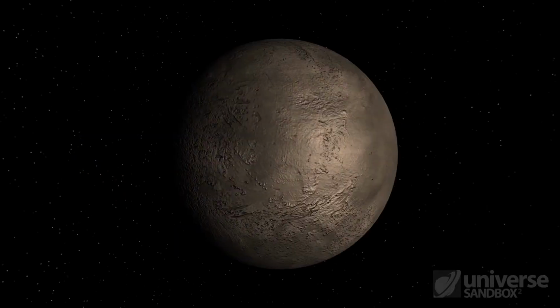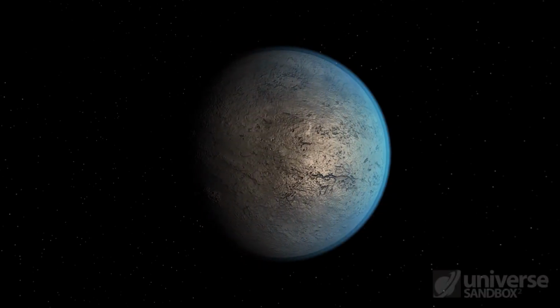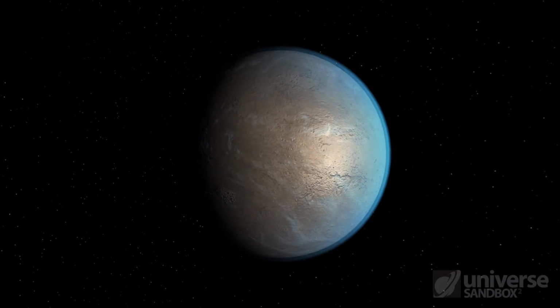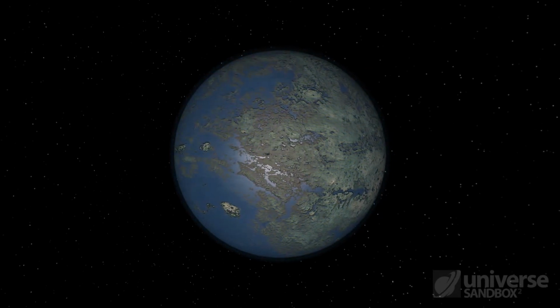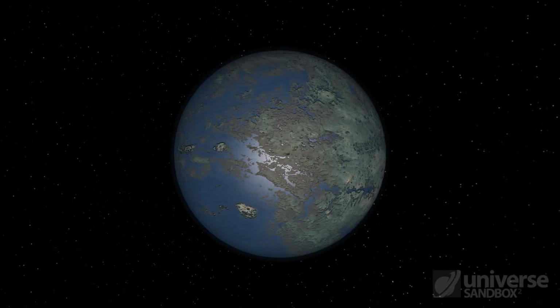The planet's internal heating would also produce a lot of carbon dioxide. This carbon dioxide would be held in the atmosphere due to Kepler-62f's large mass, creating a much thicker atmosphere. This allows the planet to be warm enough to maintain liquid water throughout the year. This makes Kepler-62f a likely candidate for liquid water, and consequently a likely candidate for life.